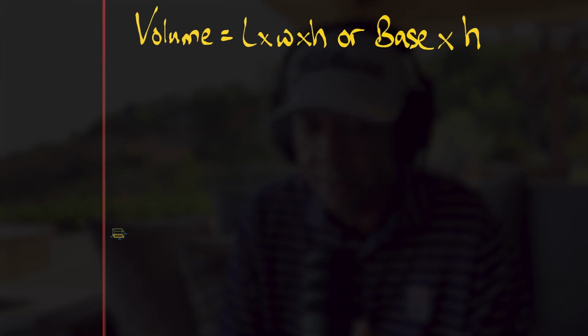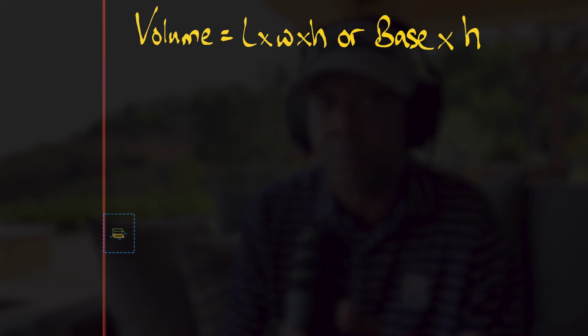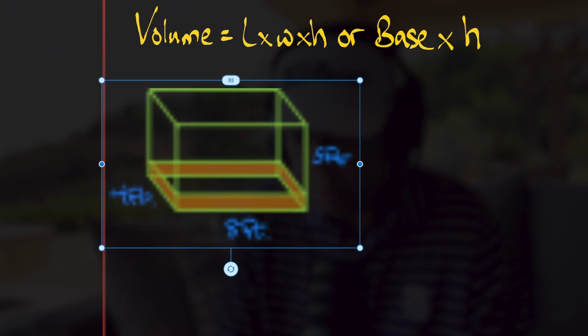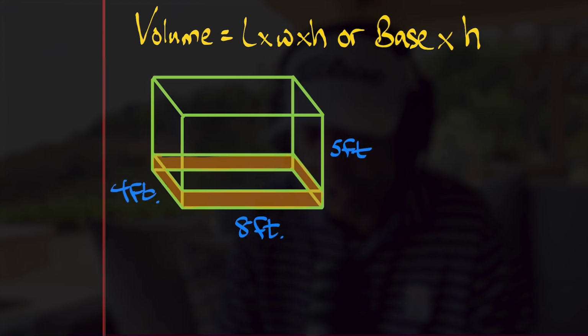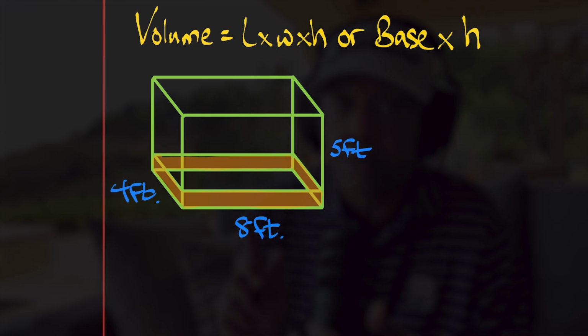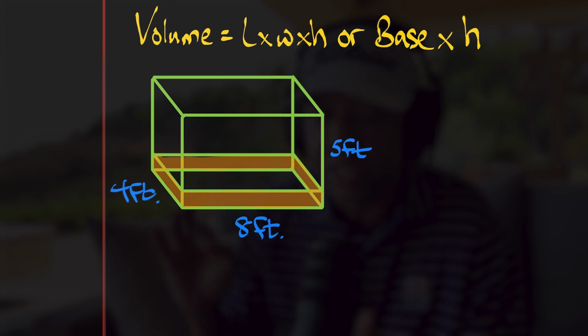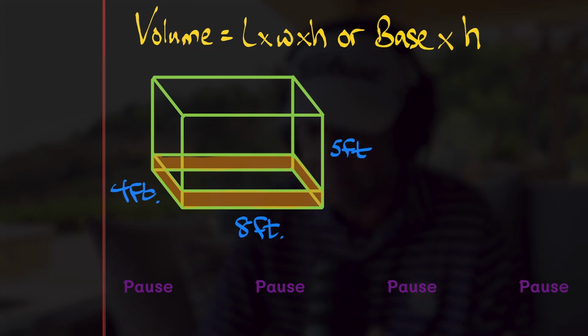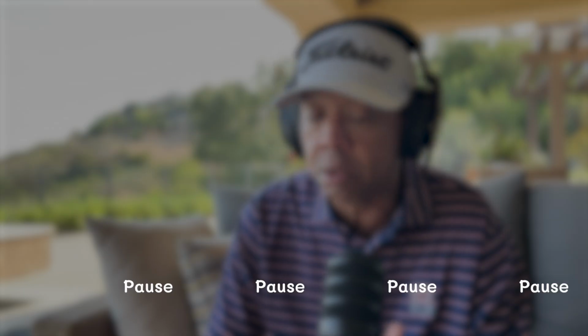You're going to work this problem out yourself. We're going to give you different dimensions to a rectangular prism, and you can use either one of those two formulas to figure out what the volume is of that rectangular prism. Here we go. The dimensions are 4 feet by 8 feet by 5 feet. Notice in the previous example we had inches, now we have feet. So our answer is going to be in cubic feet. I want you to pause the video and work this one out by yourself.